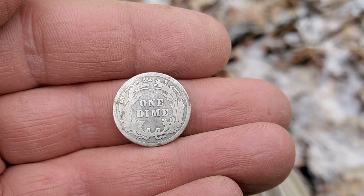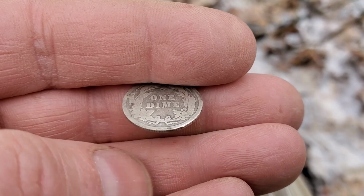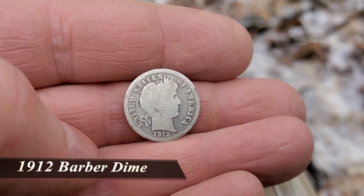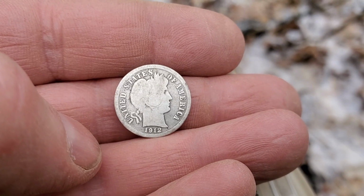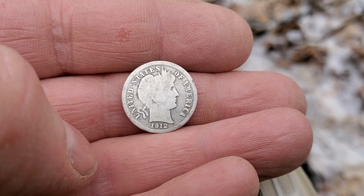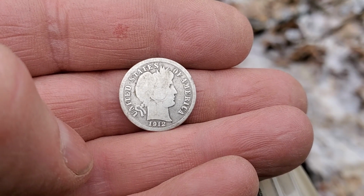Alright, here she is, all cleaned up. Beautiful, the 1 dime on the back. Flip it over, and there she is, Lady Liberty. Beautiful Barber dime. Looks like she took a little bit of wear in the ground there, but awesome coin. Happy to find it. It's my first Barber, so very excited.